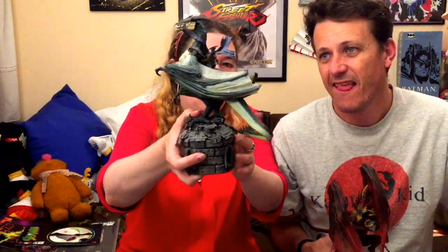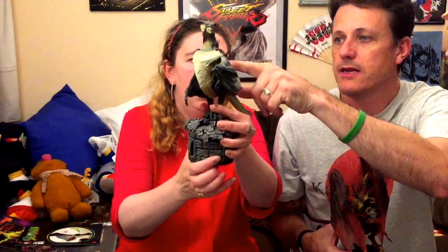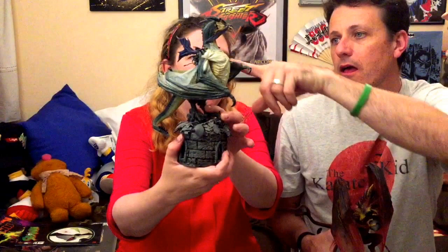So this one was kind of a dragon and his rider on top of a building. Really quite good, isn't it? I didn't actually notice the little rider on there before. So you've got a little dragon rider. I don't know if you can see him, it's very tiny.